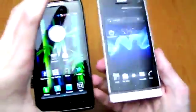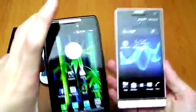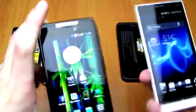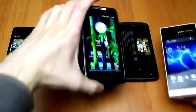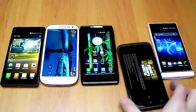In terms of the two dual-core devices here, which one of these is the fastest? Well, the GPU present in the Xperia S is faster than that present in the Droid Razr, but performance for performance, you'll probably get pretty much the same in everyday usage. This is clocked higher at 1.5 gigahertz, but then again, very similar performance out of the two dual cores. Again, they use last generation chipsets, whereas these three are using sort of new generations.